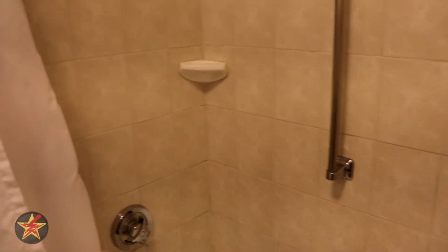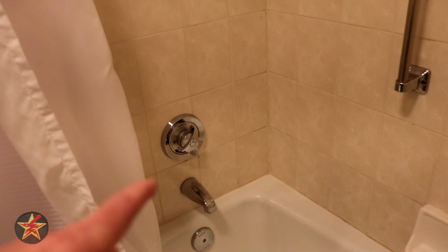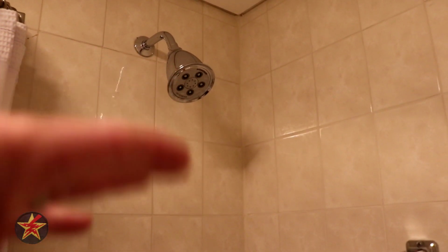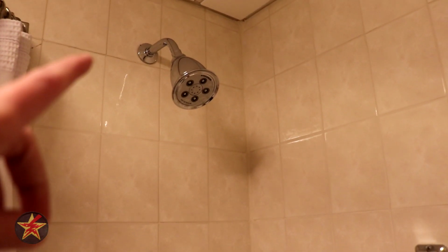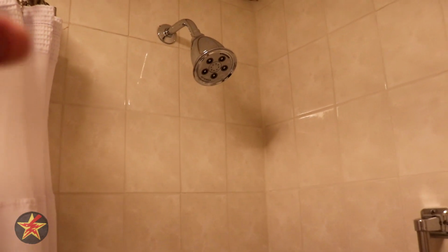The shower itself, water temperature, as long as you don't have a lot of people here showering at the same time or showering super late at night, you can get very good hot water. Coming up to the shower head, the tub does sink down a little bit, so I was not as close to the head as I thought. Water pressure is meh, so keep that in mind.